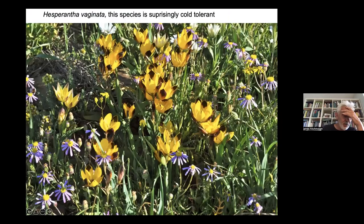One of the odd things you find when you do this work is species you wouldn't expect to be very cold tolerant. So this is Hesperantha vaginata. We found this species to be surprisingly cold tolerant, even though you wouldn't expect that from its distribution, which is quite low altitude. But it's all just part of the evolutionary history of some of these things. It might have lived in the past at much higher altitudes, and therefore it still has the genetic information on how to cope with, say, -6 or -7. It never experiences those temperatures in its habitat anymore.